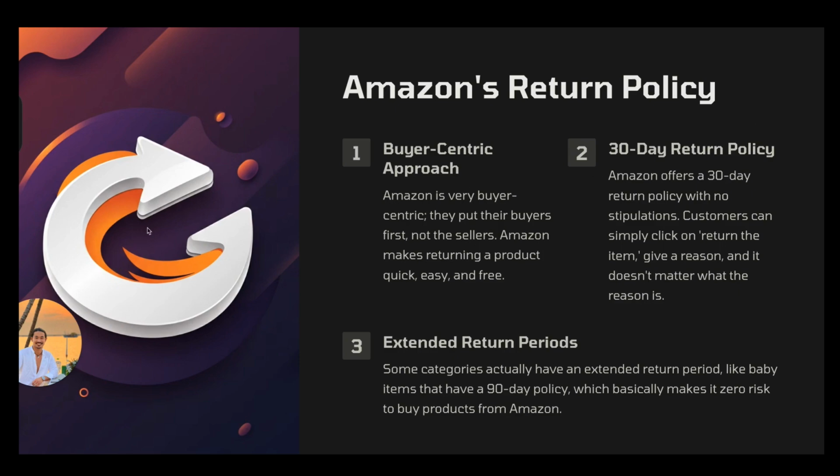Number two, Amazon provides a 30-day return policy with no stipulation. So the customer can simply click on return the item and give a reason, and it doesn't matter what the reason is. And number three, extended return period. Some categories actually have an extended return period, like baby items that have a 90-day policy, which basically makes it zero risk to buy a product from Amazon.